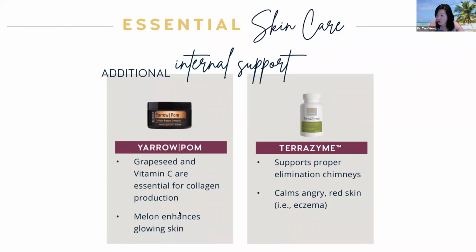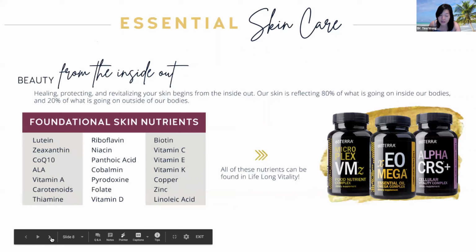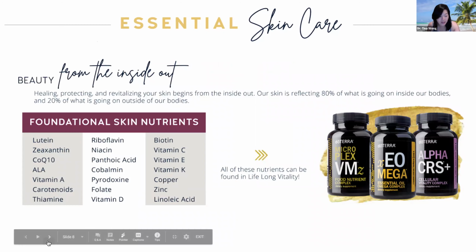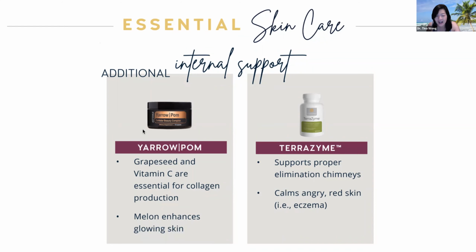So you would take your normal vitamins, LLV, that I just went over, and then if you want to support your skin more and also increase your immunity, then you would take these Yarrow Palms. It's recommended to take 2 a day. I usually take them at night, and I've noticed that when I take this, my skin is softer.